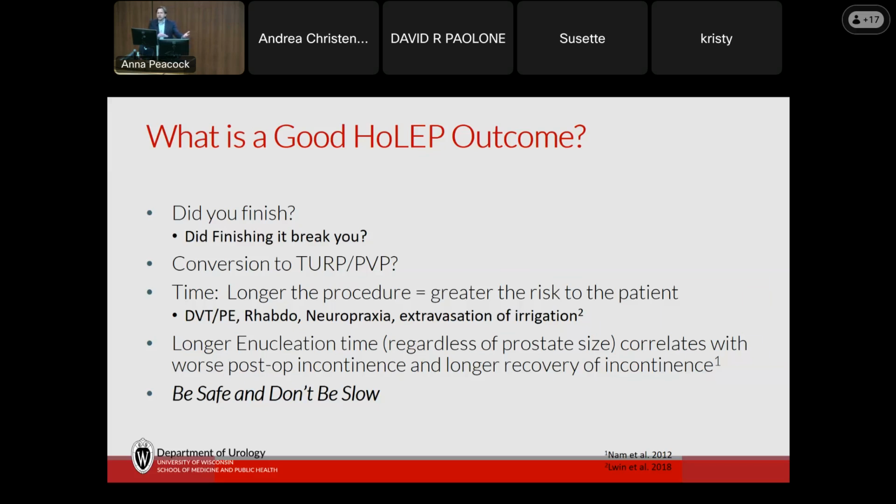And that's where this kind of backup plan of conversion to TURP, or PVP for some of the smaller glands, is a great way to set yourself up and keep the patient safe. You don't want to be on there at hour 7 or 8 for your enucleation just for the sake of saying you did a HoLEP. The longer enucleation time has been shown, regardless of how big the prostate is, to mean worse post-op incontinence and a longer time to recover from that incontinence. And probably because you're lost and digging into places and delivering energy into places that you shouldn't be. So one of the things I say over and over is: be safe, but don't be slow. Right?